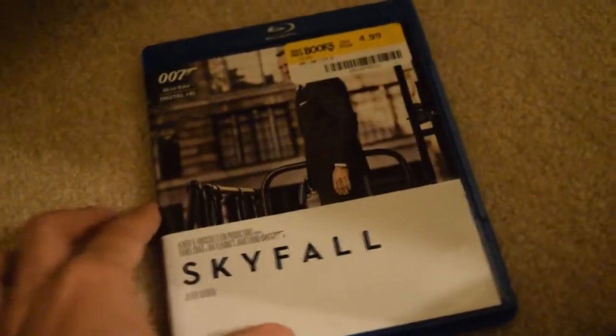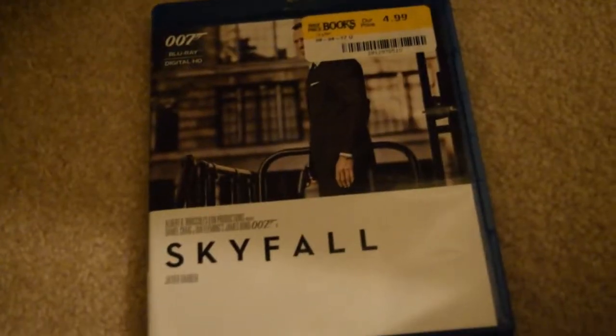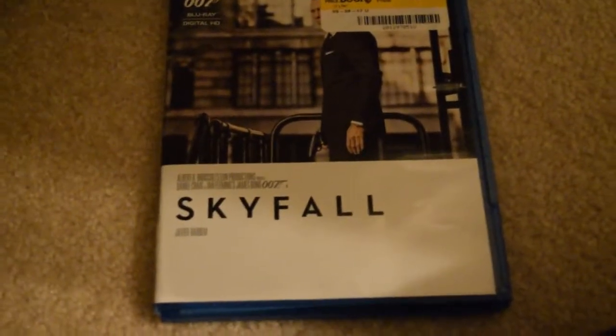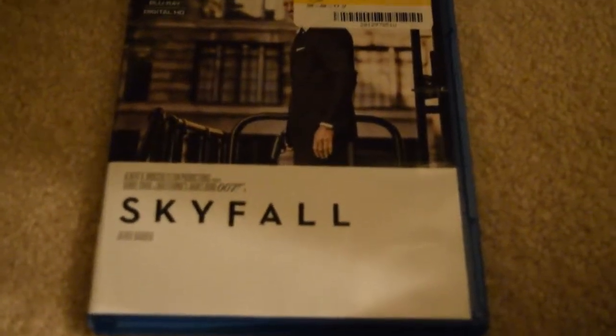It has that James Bond charm to it, and you can really tell that it has inspiration from some of the classics. But yeah, if you like James Bond, if you like action films, I definitely tell you guys to give this one a watch.